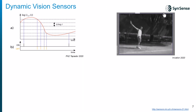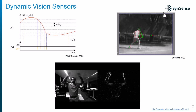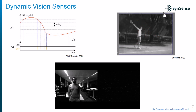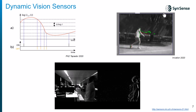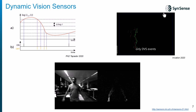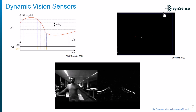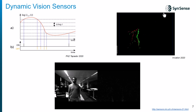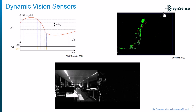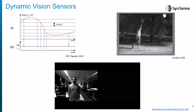In this picture you see how the frame-based image lags behind what we can get with the event-based camera for the case of a tennis player, which involves very high speed movements. Also, in the picture at the bottom you see that event-based cameras are sensitive only to motion. So if there is no motion in the scene, they wouldn't communicate any information. It's sensitive to motion.